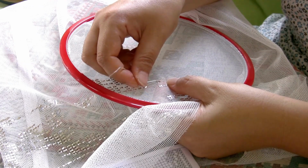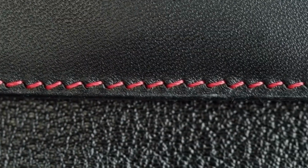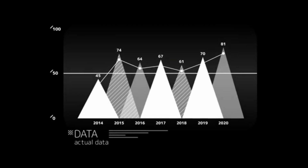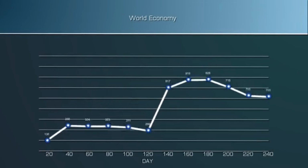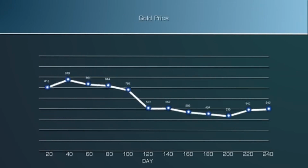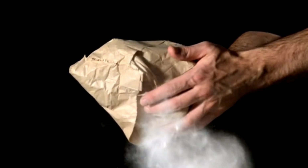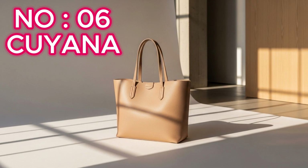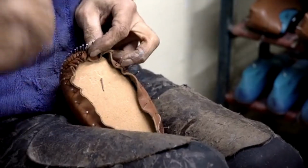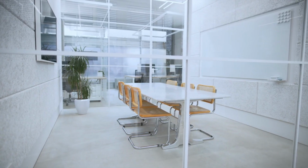The single atelier model maintains stitch discipline at 11 per inch on all structural seams. Vestiaire Collective data shows pre-owned Strathberry bags from 2018 retaining 55 to 65% of retail value today. Every dollar Strathberry does not spend on advertising is sitting inside the seam of your bag, and you can feel it. Number 6. Kuyana. Kuyana proved that cutting out the wholesale middleman means better leather in your hands, not a fatter margin in a boardroom.